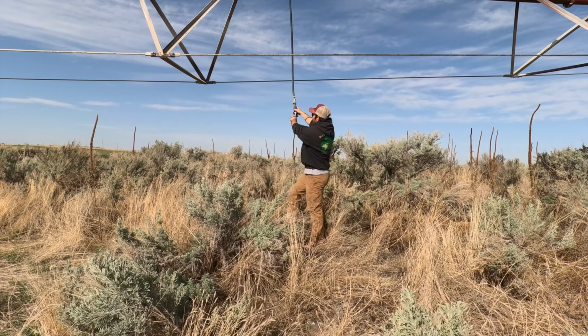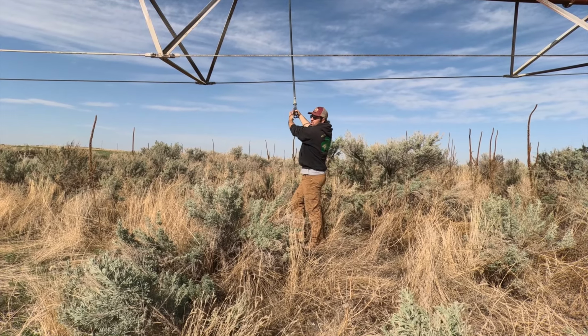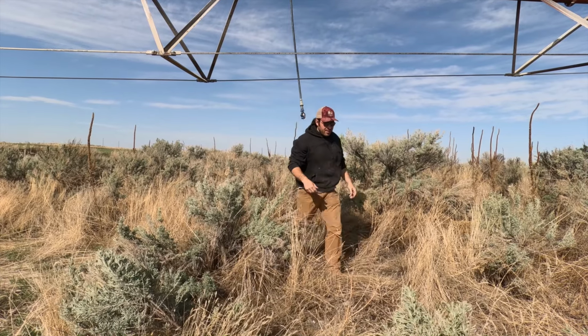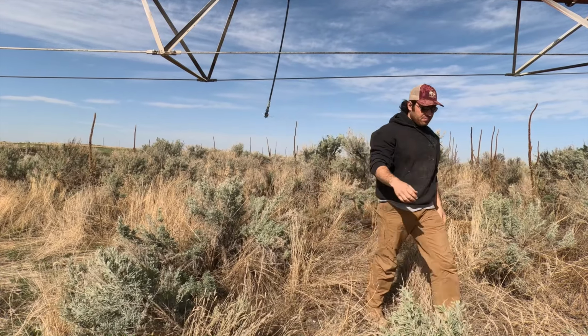Also can turn it sideways like this, and I can check and make sure that it's clear. Now I see that it's clear. And now you can see that there's streams coming out both sides, and it's slowly spinning around. So that's how these birds work. I like them a lot.